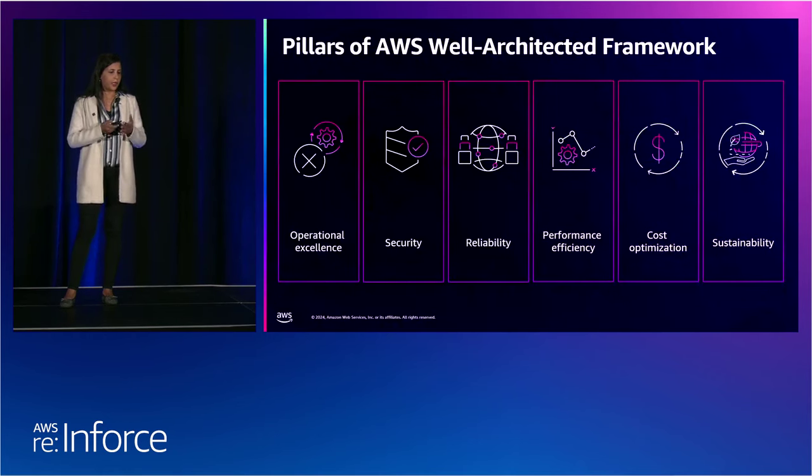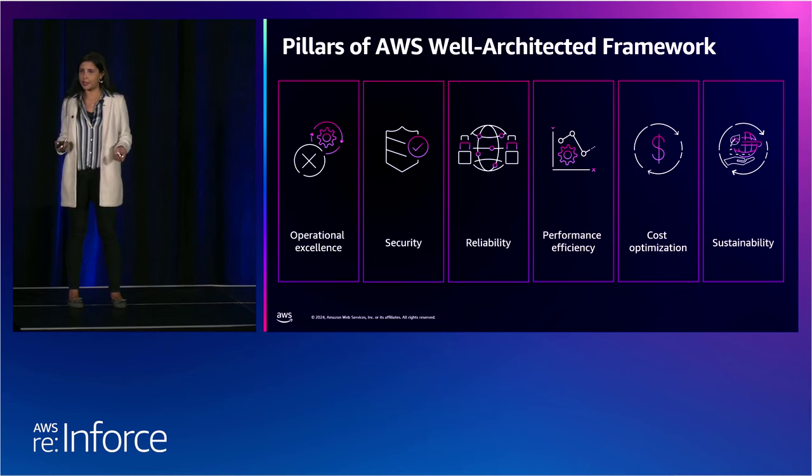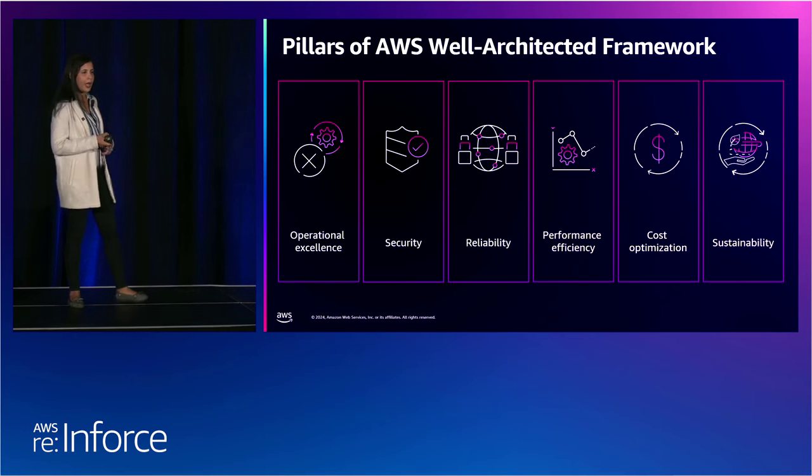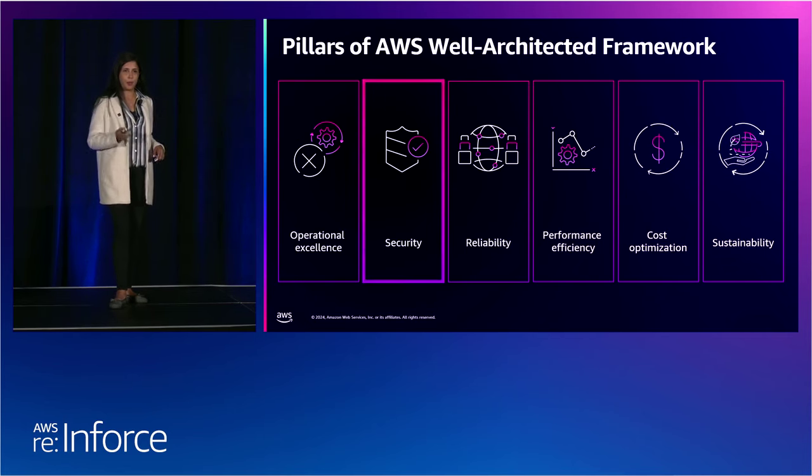So here we're having a look at the Well-Architected Framework. I'm sure most of us are quite familiar with it. It's made up of 6 different pillars, and it talks about design principles and best practices for architecting your workloads so that they are performant, so that they are reliable, so that they are scalable. And of course, there's the security pillar.